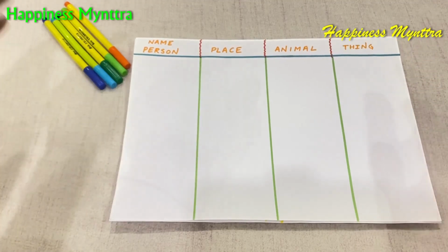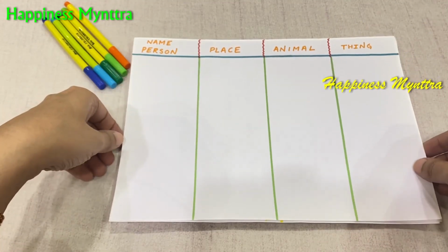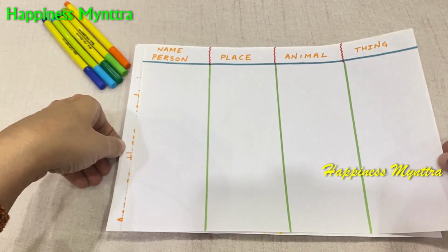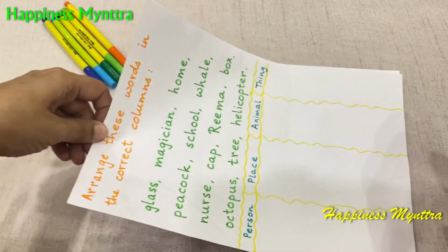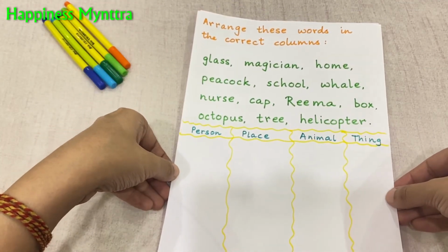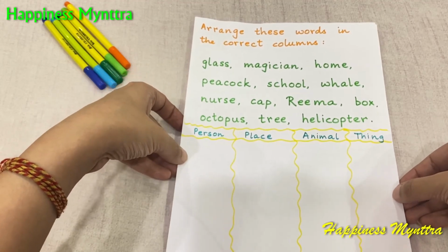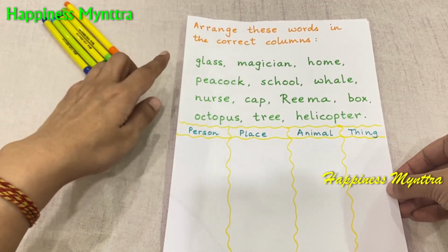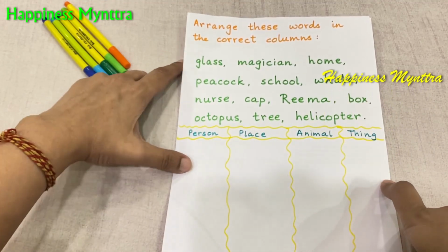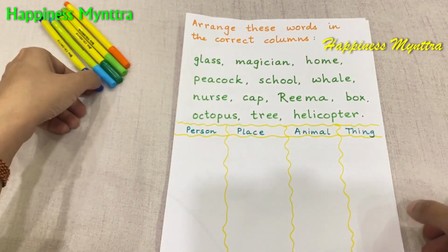Now, if you really want to make it more customized to teaching nouns in particular, then there are a couple of other options that you can use. Let me introduce those as well. You can make a worksheet like this and you arrange these words in the correct column. That is the instruction given to the child. The columns would remain the same: person, place, animal and thing. And you can give any random list of words which you feel that the child needs to practice.